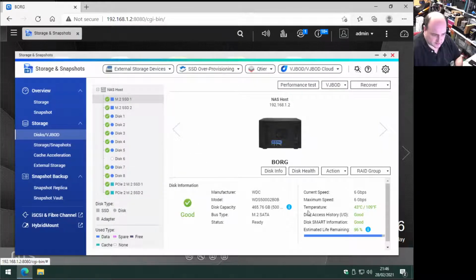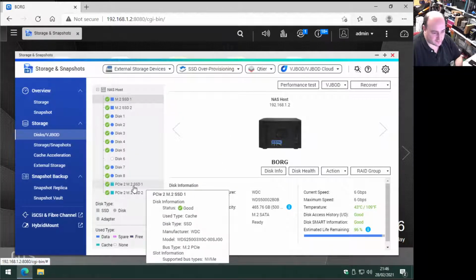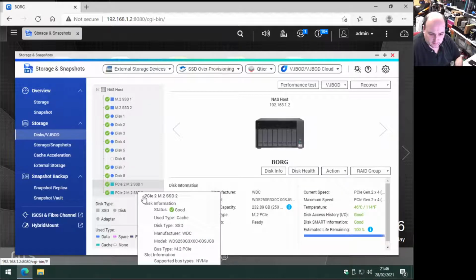You see the tiering has had a bit of an impact on the life of the SSDs. The life remaining is down to 96%. They were installed at the same time as the NVMes. They probably had about the same amount of data written to them and read off them over the year or so they've been in there, but the NVMes seem to do much better.